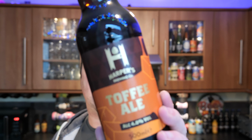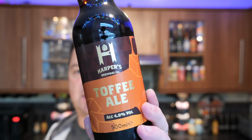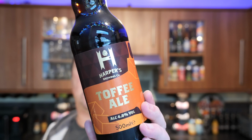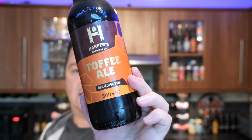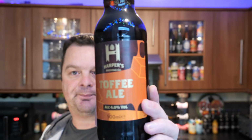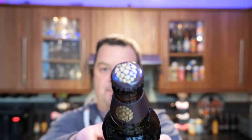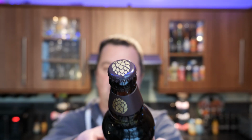It's part of their Harper's Brewing Company range of beers, and this is their Toffee Ale, coming in at 4.8% ABV in a 500ml bottle. There's a look at the label, there's a look at the bottle cap. Nice big hop there. Without further ado, let's get this beer out into a glass and see what we get.